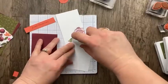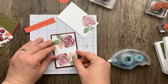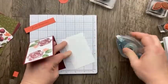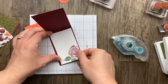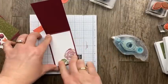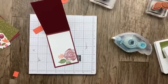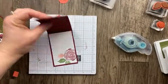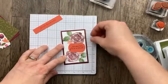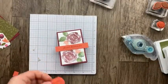On the front, we've got this one. On the inside, this one. You're right, we do need to add a little bit of that Calypso Coral on the inside, don't we? So pretty. Okay. "You're a true friend." I think just because it fits in there just perfectly.